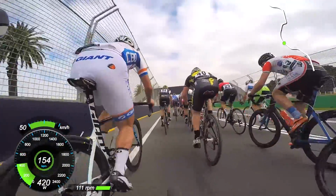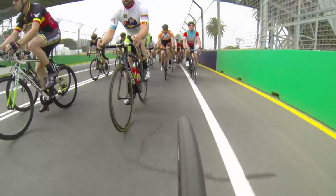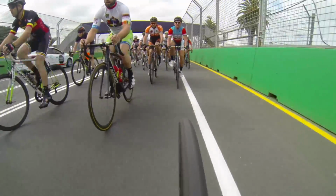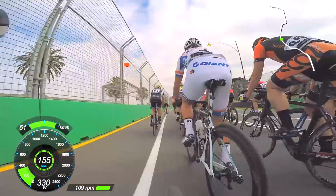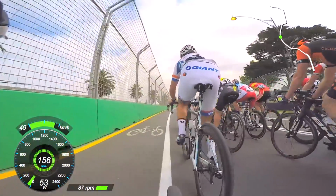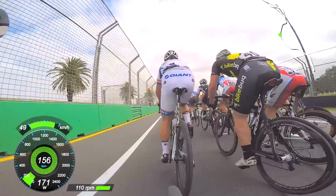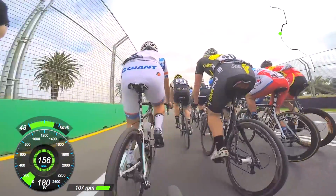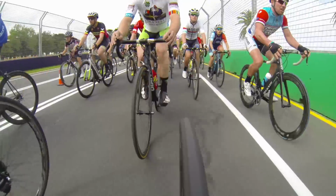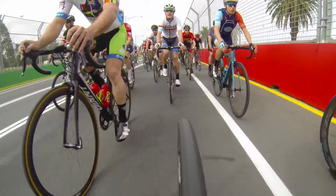Now you can see we're all over to the left here, and all the boys on the right hand side are moving up, and as soon as we all move to the right, people move up on the left. So in a big bunch like this, the guys are always looking for gaps to move closer to the front. Again, coming out of those turns is probably the hardest part of this whole bike race. So you want to be up the front as you come through the turns, and that way you're not chasing for the next 300 or 400 metres.